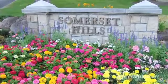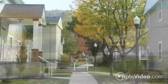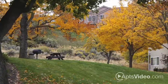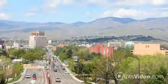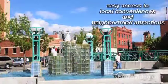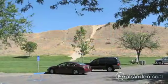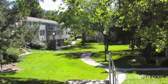For a winning combination of style, location, and value, turn to Somerset Hills as your next apartment choice. Located in the beautiful and peaceful north end of Boise, we're well secluded away from the hustle and bustle of downtown, but also afford residents easy access to local conveniences and neighborhood attractions. We're also close to the historic Hyde Park District and Camelsback Park. We provide you with the best of both worlds here at Somerset Hills.